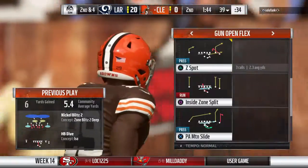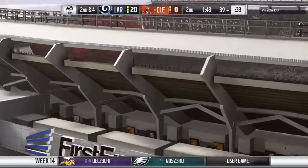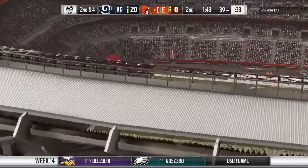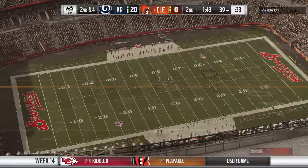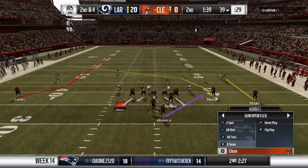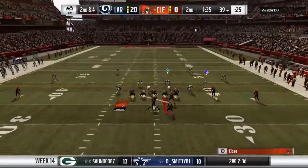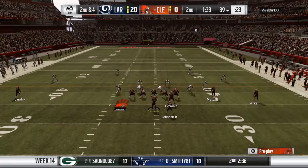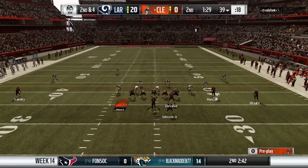Go, go, go, run, run, run! Oh, yeah! Gun, gun! Detroit! Detroit! No, no, no, no, check, Patriot! Patriot!